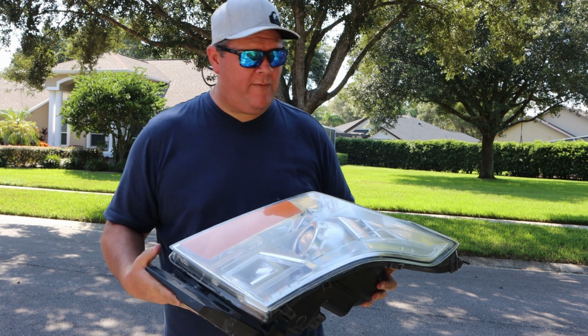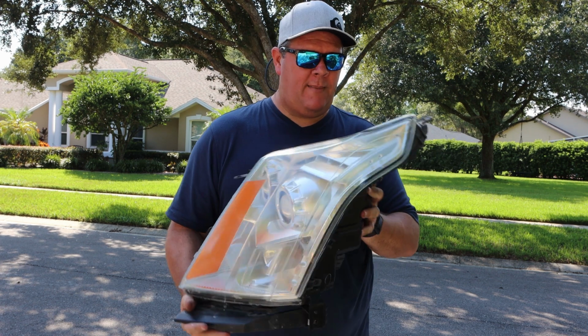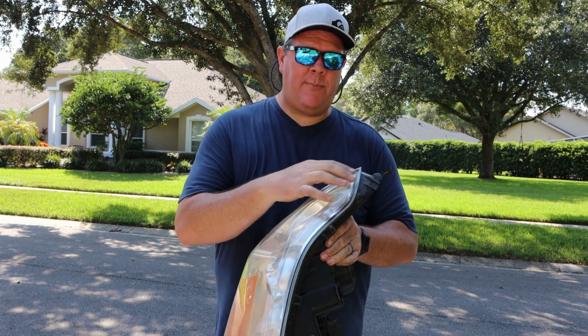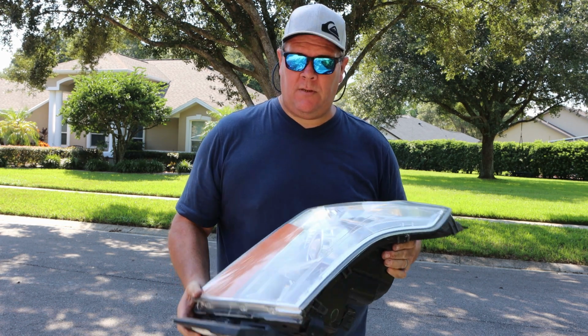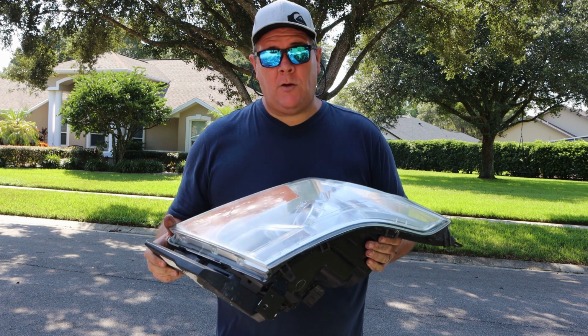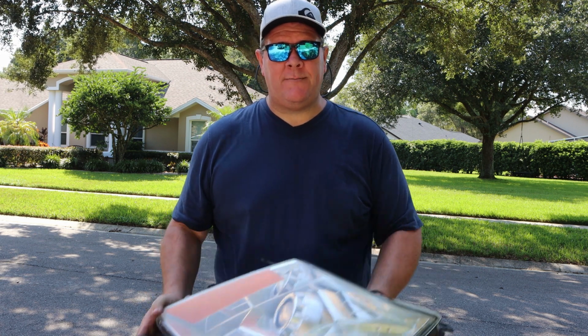So we are all wrapped up, and we've got the old headlights here that were causing the big problems inside the assembly. We were going to use a heat gun to separate these and take them apart, because you can with most headlamp assemblies. This one, we could not figure out how to do that. So, next best thing, take a sledgehammer to it.